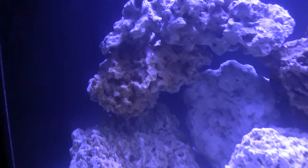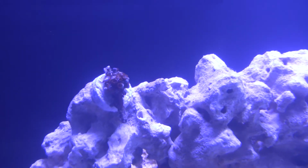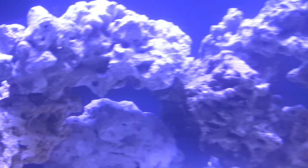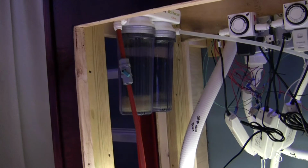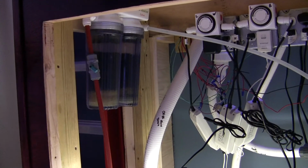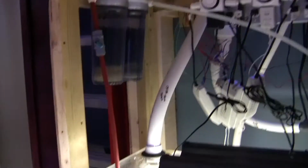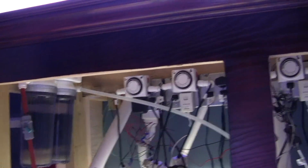And I got these Zoas today. They are opening up and doing fine so far. I don't have any calcium or alkalinity going on right now in the system yet. All I have is the GFO and the carbon. Now that's been running for probably going on 3 weeks now. I should probably change both of those pretty soon, because maybe that's why this water is so cloudy.